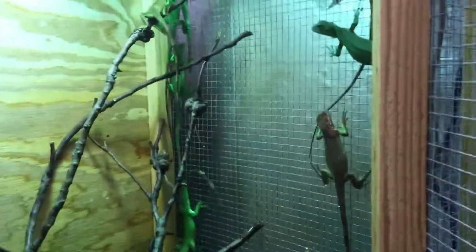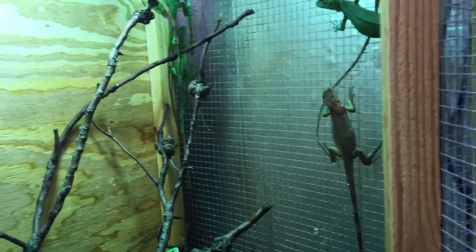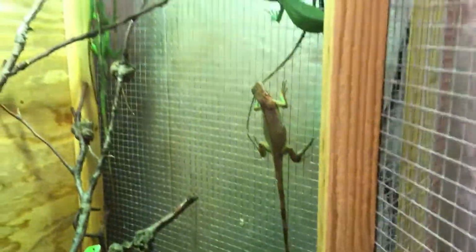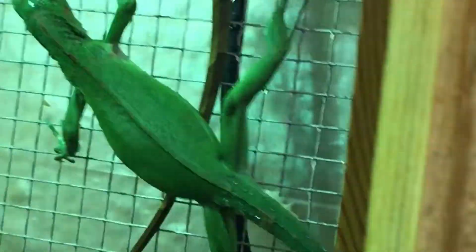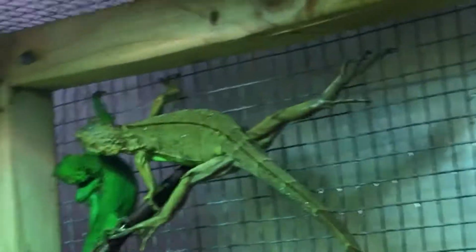Also, if you work the numbers out, codominant to normal makes like half visuals. And since I lost half the clutch, I definitely had less reds than normals. Normal. Light seems to help. So you see all the normals, that's a red, center of my view.